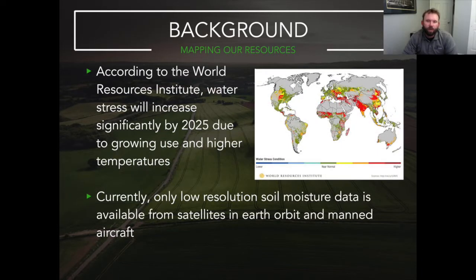So soil moisture is important for a number of different reasons, but in particular, we're going to need it to start developing solutions. According to the World Resources Institute, water stress is going to increase significantly in just a couple of years from now. And this is mainly due to growing use of agricultural land and also higher temperatures. Unfortunately, to combat this, we don't have a lot of information to start developing systems, as currently we get our information from satellites, which have very low resolution, and also from manned aircraft, but those are expensive and difficult to get on a regular revisit time.